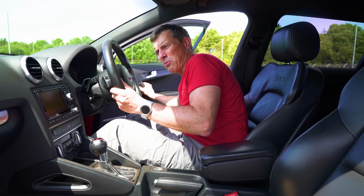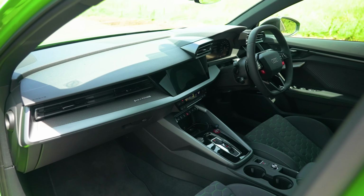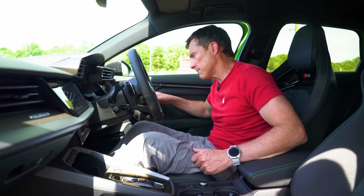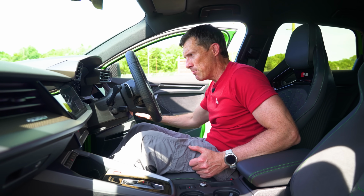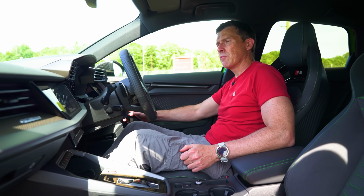I don't think that's the kind of problem you're going to have with a new car. That sounds a bit rude, doesn't it? The door on the new RS3 doesn't creak, but it beeps when you open it, if you've got the ignition on. Which would you rather have? Beeping or creaking? You can fix a creak, but not a beep.